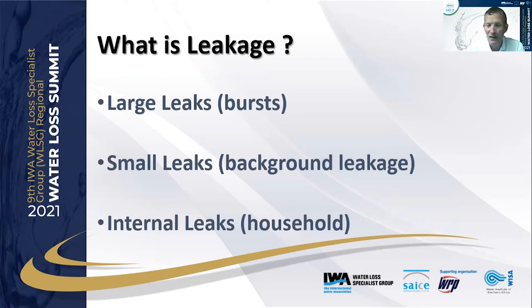They decided that if you're analyzing leakage in a municipal system, it's important to consider it as burst leakage, which are the large leaks, and background leakage, which are the small leaks. Now, burst leaks, you are able to find them, even if they don't come to the surface, you can find them with leak detection equipment. So leak detection equipment is designed to find burst leaks, which are not coming to the surface.